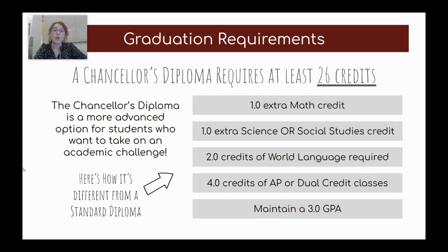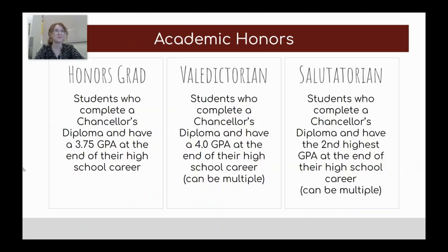For students who would like to challenge themselves academically, or especially for those who are planning on going to a four-year college right after high school, we also have the option of completing a counselor's diploma. This is a diploma type that is a little more rigorous. It requires 26 credits instead of 24 credits. And if you're up for a challenge or are headed to a four-year college, this could be a really good option for you as well.